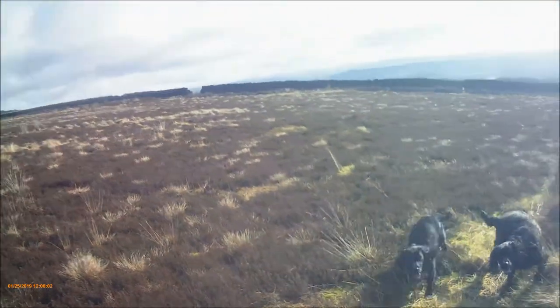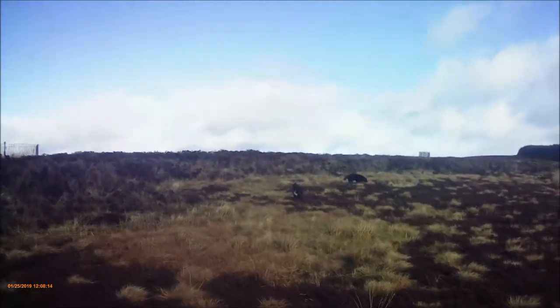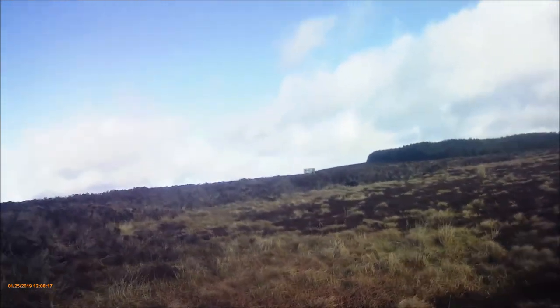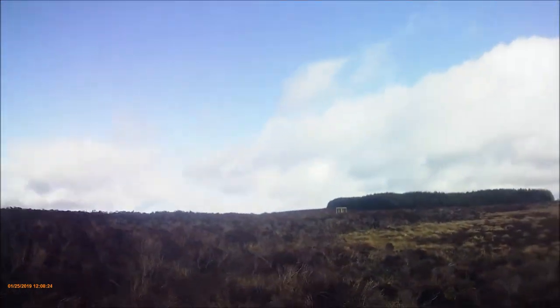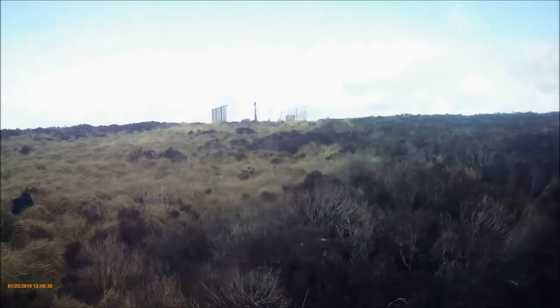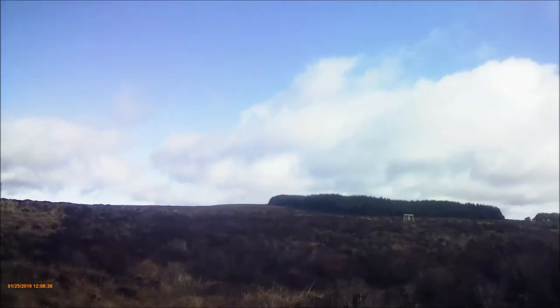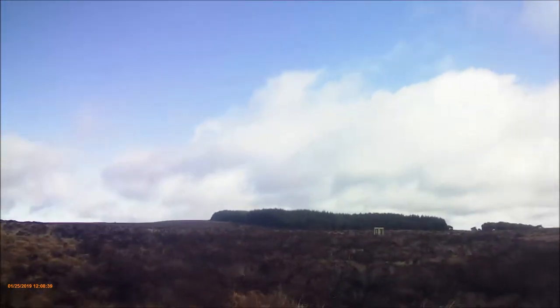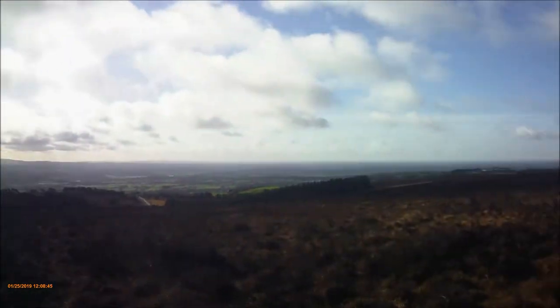Lads, leave that. Leave it. The wind's probably going to get a bit noisy, so we'll call it a day. So there you go, great view, all the way around.